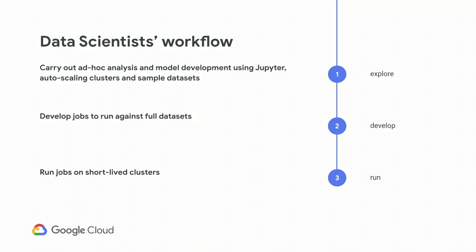When they've done a lot of work and decided on some work that they need to do, we will then encourage them to take that work that they've done in Jupyter and turn it into a job that can be run on one of the short-lived clusters that I talked about earlier. So that's the difference between our short-lived clusters, which have the scheduled deletion option, and our long-lived clusters that use auto-scaling. They use the auto-scaling clusters for investigation, and they'll run production-ready jobs upon our short-lived clusters.